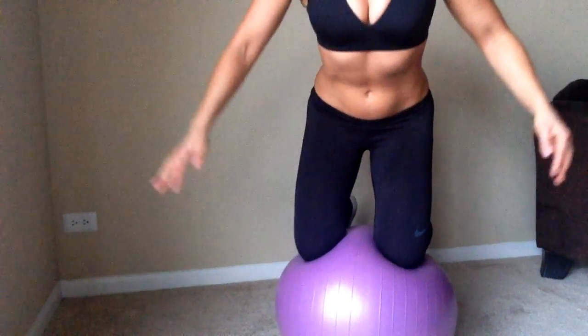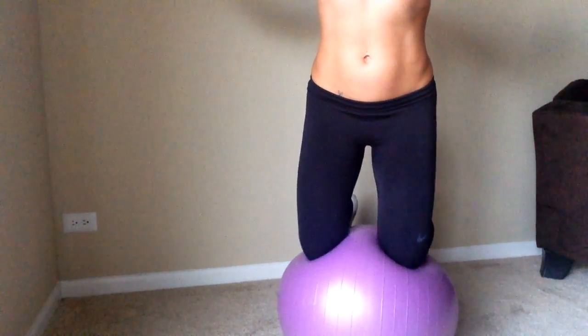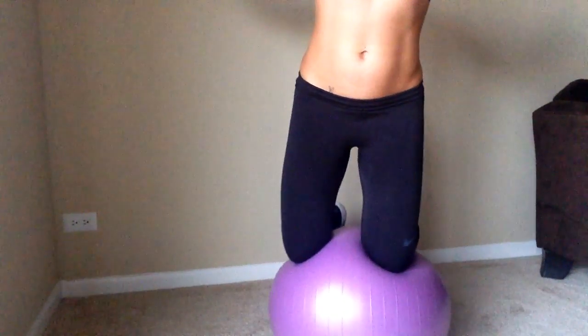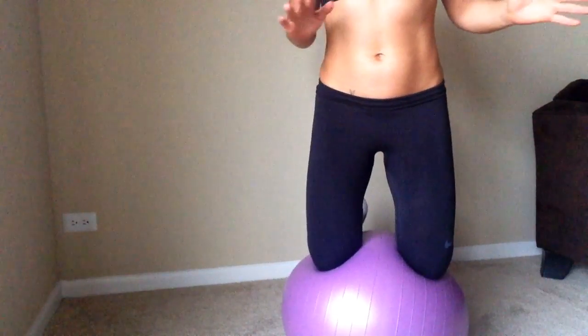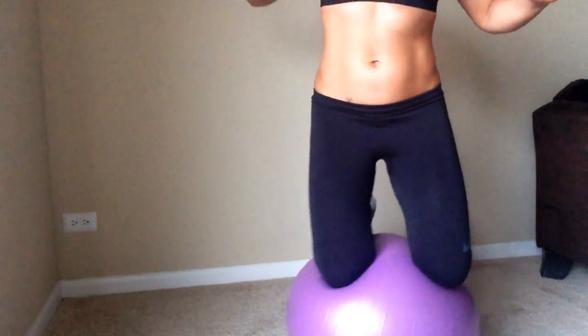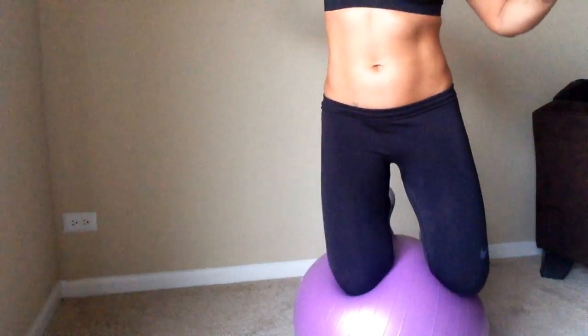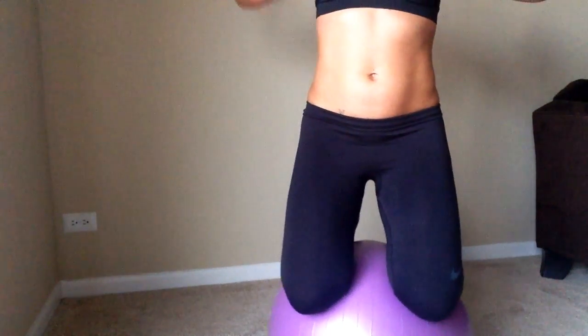So I like to get into kind of a hands on the ball, knees on the ball. You've got to crouch into it, and then you slowly, one vertebra at a time, come on up. And you can make little circles. It's good to do this by a wall for the first couple of weeks that you try this. This is something you would want to do at the end of your workout, and you time yourself, see how many seconds you can hold it, and then you would superset this with a different ab exercise.